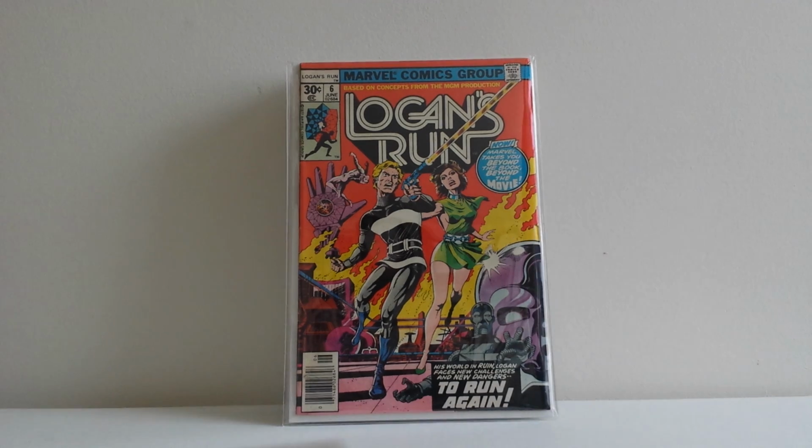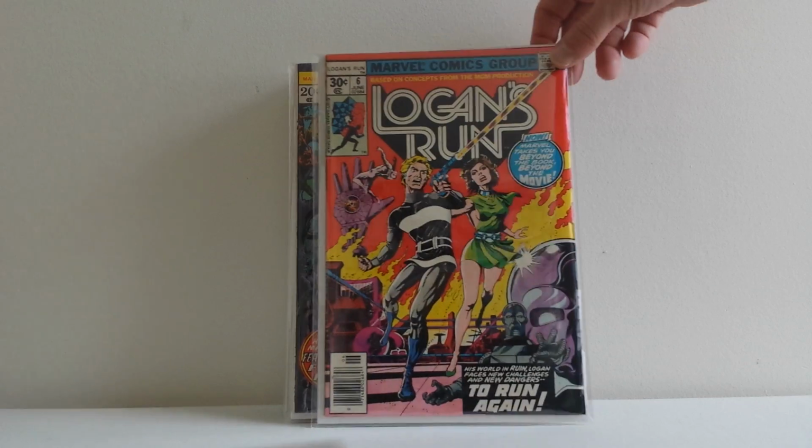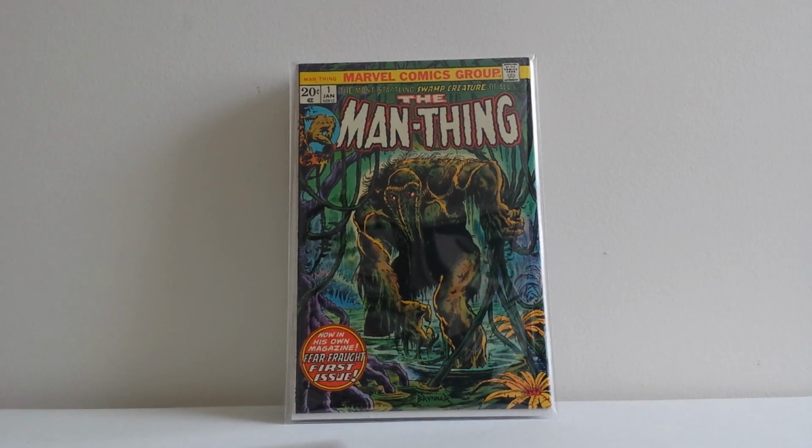Was very happy to get this. It is the only issue of Logan's Run I was missing, and of course, by far the most expensive. Got Logan's Run number 6 with the early Thanos backup story. So now my Logan's Run run is completed, and I've also heard they're planning on doing a TV show. So I wanted to get that out of the way before any speculation got stupid on it.